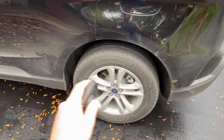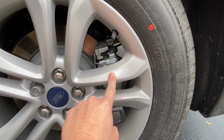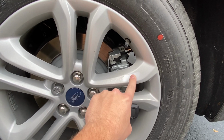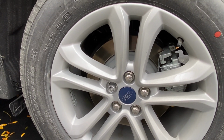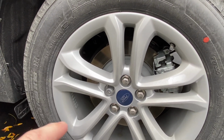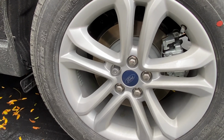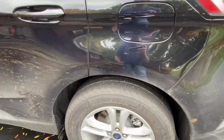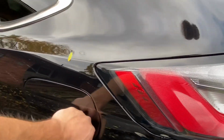What I do notice is this does have the same 18-inch wheels that my mom's had. These are painted wheels. The ones my mom's had in 15 were actually polished, so I do like the polished ones a bit more. But anyhow, I believe these wheels come with your all-wheel drive package. They are riding on these really nice Michelin tires, pretty good tires. The car is insanely quiet on the freeway as well, very nicely insulated.